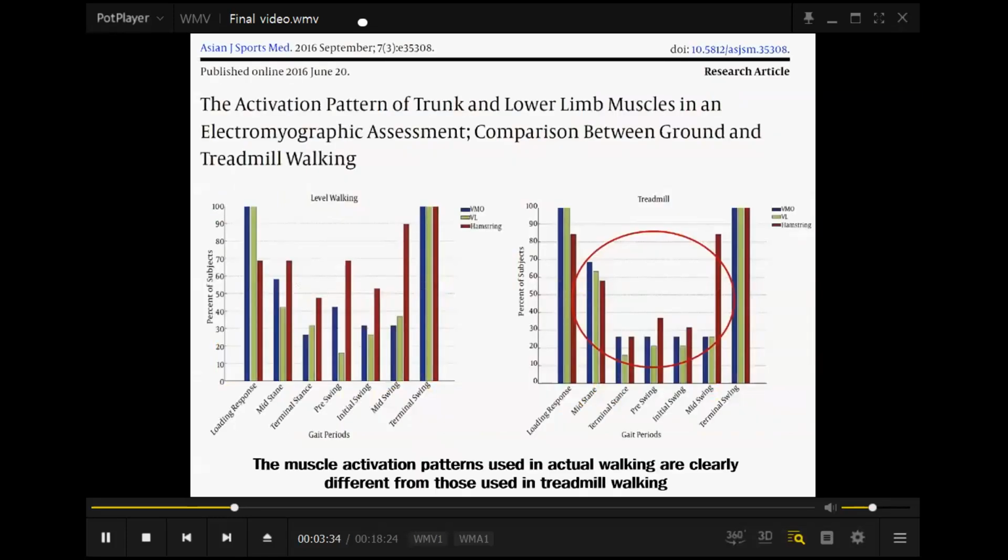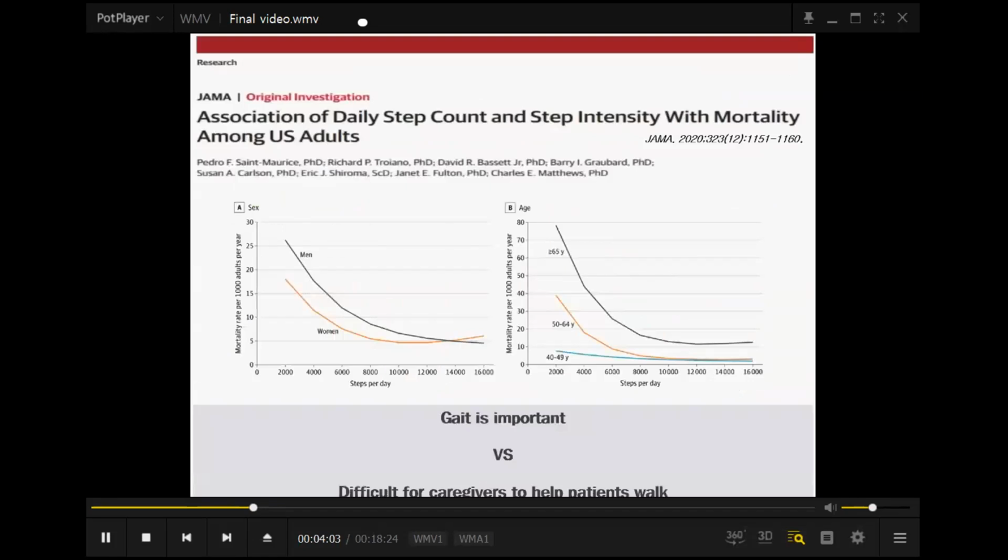As mentioned earlier, the key principle of rehabilitation medicine is task-specific and goal-directed training, and the training improves the specific movement being practiced. Considering that muscle activation patterns in actual walking are clearly different from those in treadmill walking, it becomes evident that our ultimate focus should be on overground walking. Furthermore, restoring walking ability is very important.